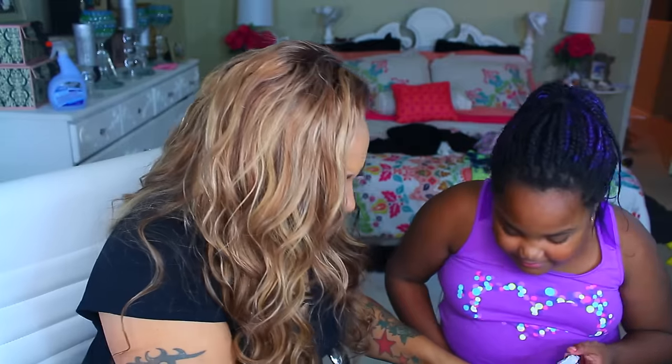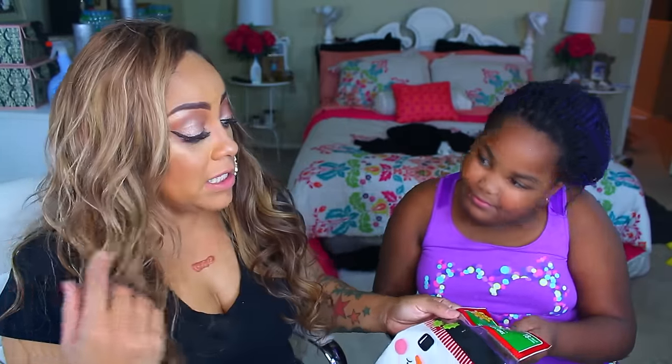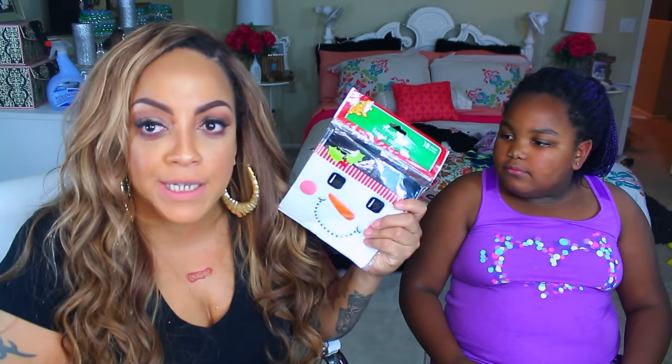Mm. What is this? I have no idea. You know what? I'm about to get Tinky. I didn't put this in my bag, but apparently my grandson did.